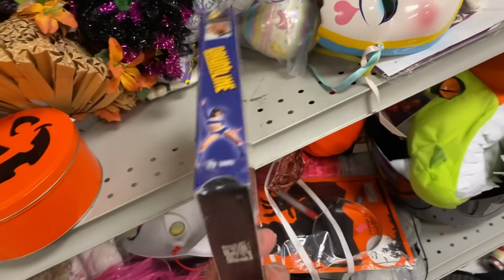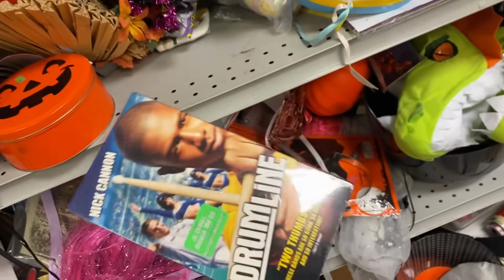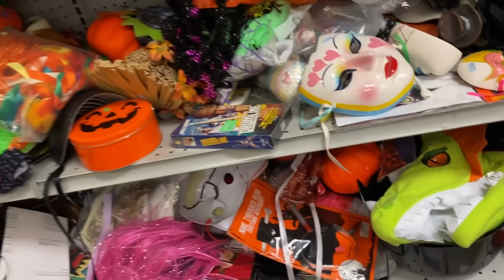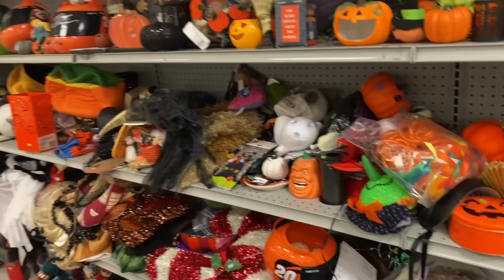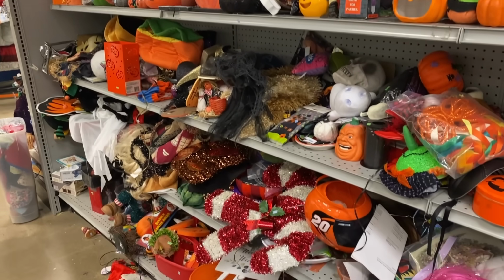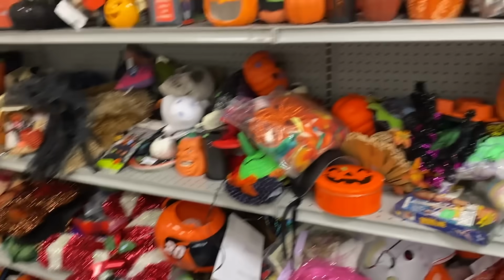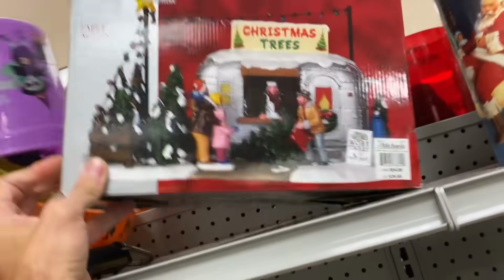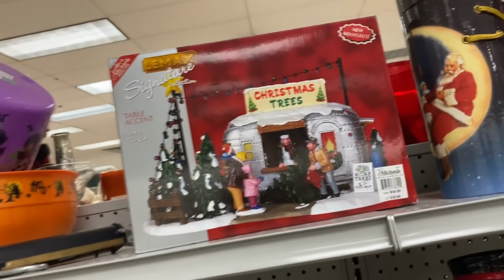I'm also leaving this Nick Cannon movie behind. I wonder how many people he got pregnant in this one. Drumline, never really heard of it, but leaving that behind, even though it was sealed. The sealed VHS market is still going well. If you believe that guy has children with Mariah Carey, like what? I'll never understand. I don't question it, but I'm not buying that movie, and that's the point.